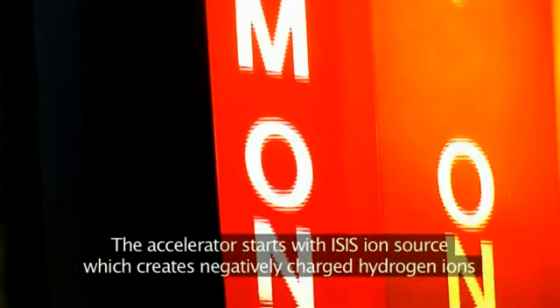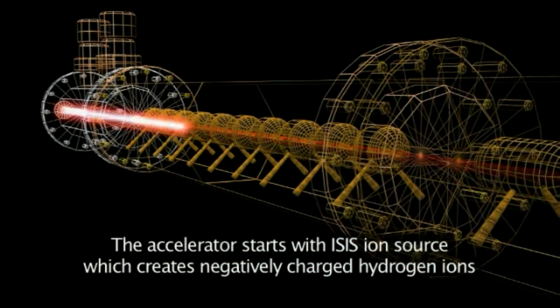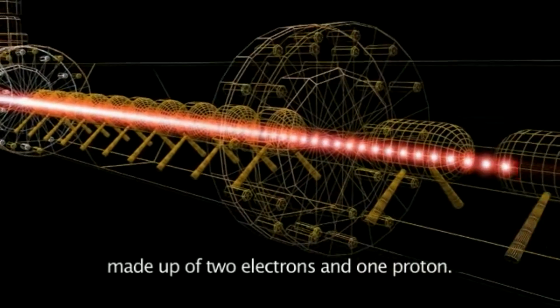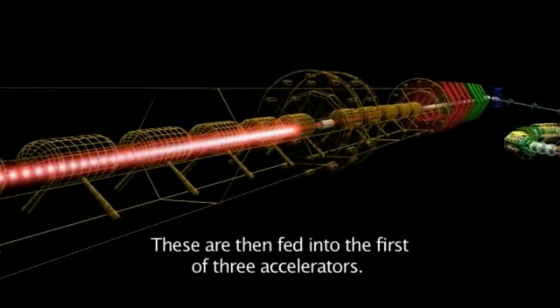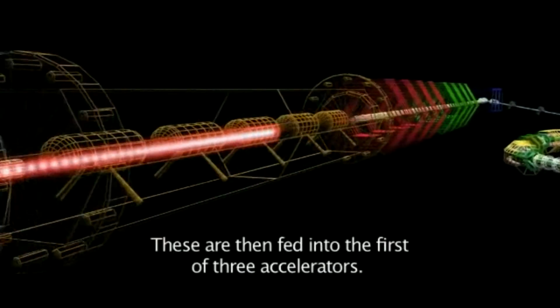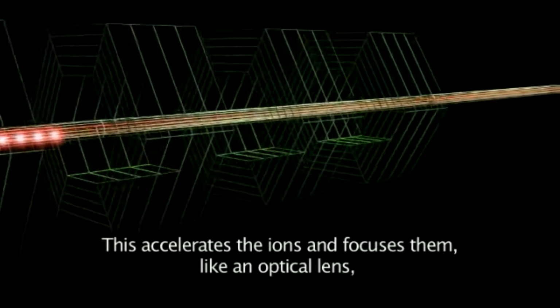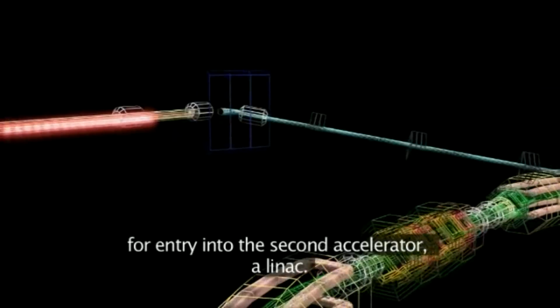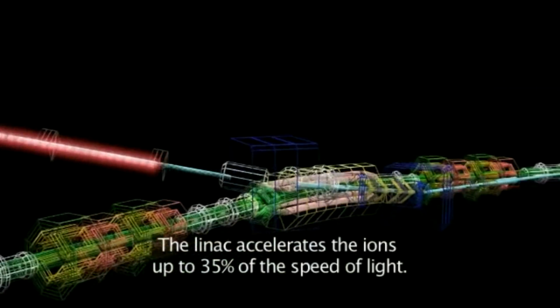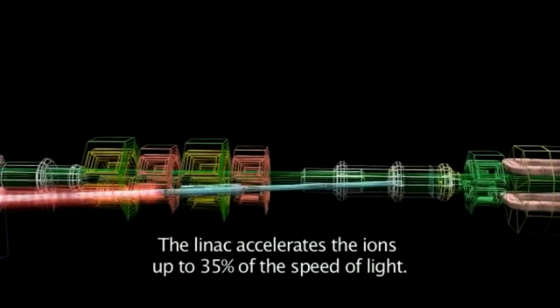The accelerator starts with the ICIS ion source, which creates negatively charged hydrogen ions made up of 2 electrons and 1 proton. These are then fed into the first of 3 accelerators. This accelerates the ions and focuses them, like an optical lens, for entry into the second accelerator, a LINAC. The LINAC accelerates the ions up to 35% of the speed of light.